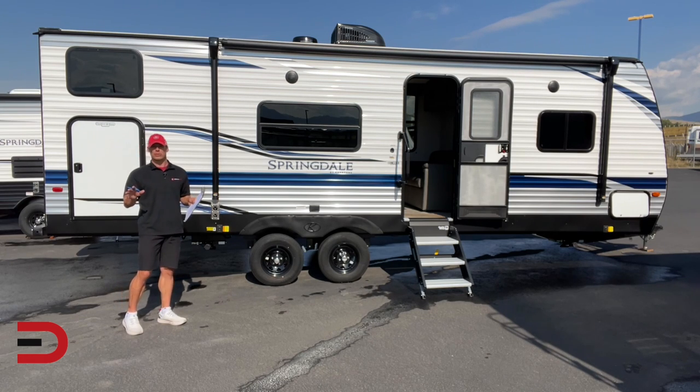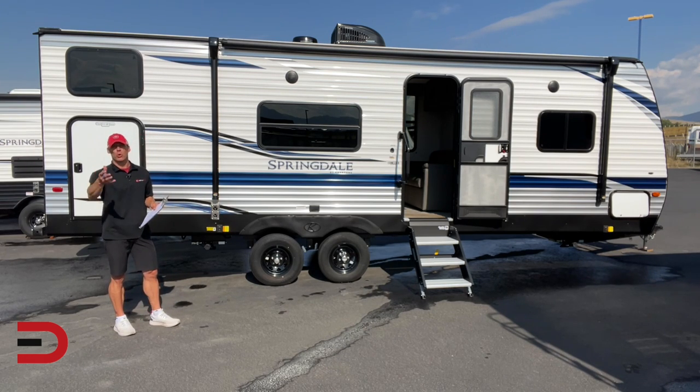If you're looking for the perfect travel trailer for a group of friends or maybe a growing family, this could be it. This is the 2021 Keystone Springdale 260 TBWE.